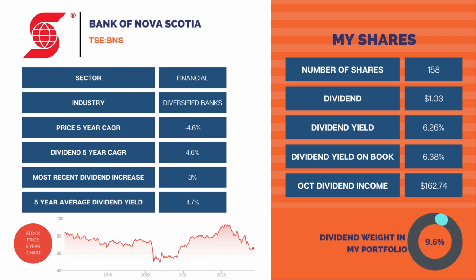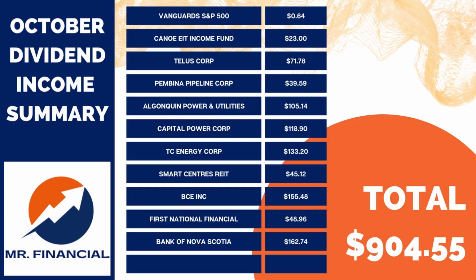The banking sector tanked with the market, but BNS especially so. It traded in the $63 range in the middle of the month. Those are 2016 prices. The only difference between now and then is the massive dividend and EPS compared to 6 years ago. Gotta love dividend growth investing. This helps us crack the $800 and $900 mark at $904.55.